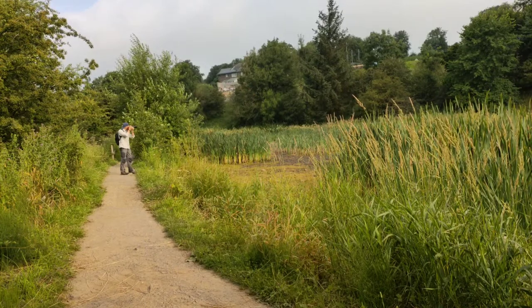Reed bed's drying out quite considerably now, with the warm weather we've been having.